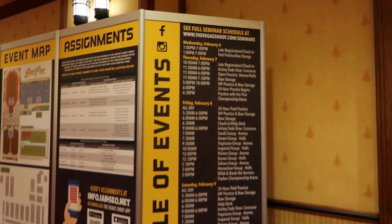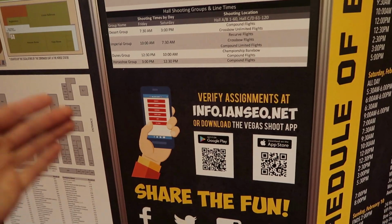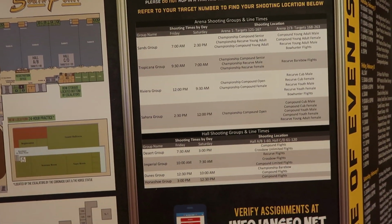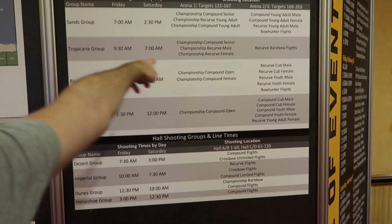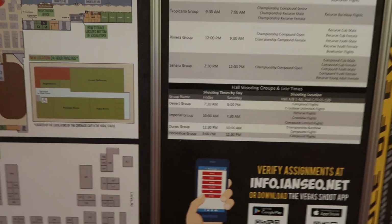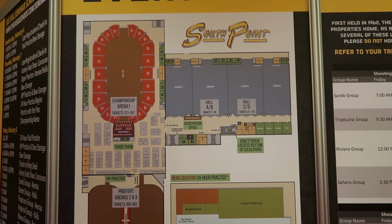Extremely helpful. You can see the schedule for the entire event. You can see how you can connect and show your loved ones where you're placing in this event. You can also see the group you're shooting in and what division. Like for me, I'm in Tropicana because I was shooting championship recurve, and it's all laid out for you. They give you a nice site map to show you where everything's at.